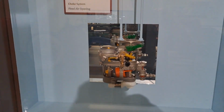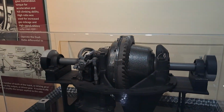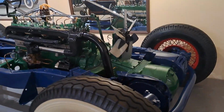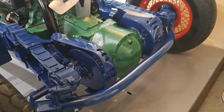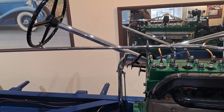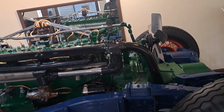This is a cool cutaway of a carburetor here. There's a dual ratio cutaway there. A lot of cool mechanical stuff in here. There's a whole chassis here. This is the front wheel drive. You can see how the engine's in there, what looks like backwards, comes out to the gears. So that shows you the Cord front wheel drive. This is out of an L29. And look at the shifter handle. Starts way back there, goes all the way down the engine, way out here to your transmission down in there. Pretty wild.